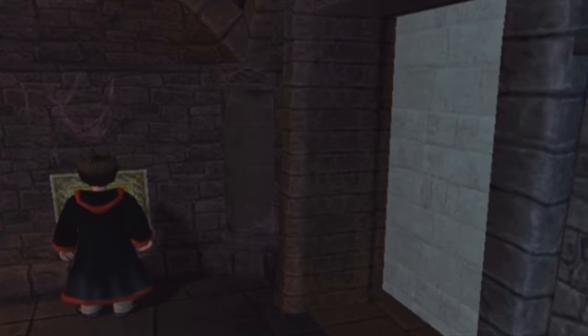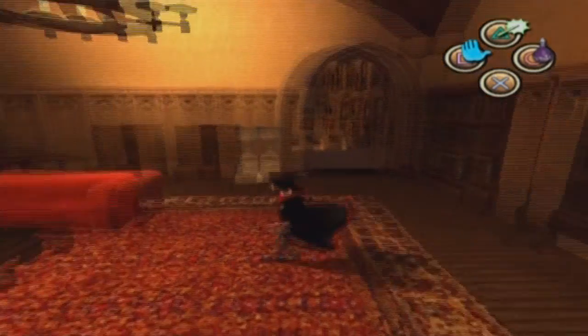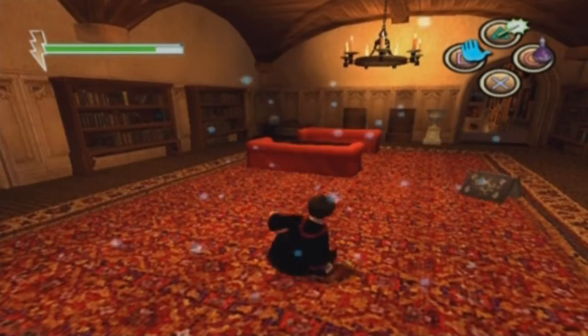So yeah, that's the scary voice. I really like the part of how they have included the voice in this game. That voice will only play when you're inside the secret tunnels or the secret corridors at night. So yeah, you won't come across it too often, but I really like the fact that they have included it in the game, because I don't think they have done that in any other Chamber of Secrets game, so I really like that.